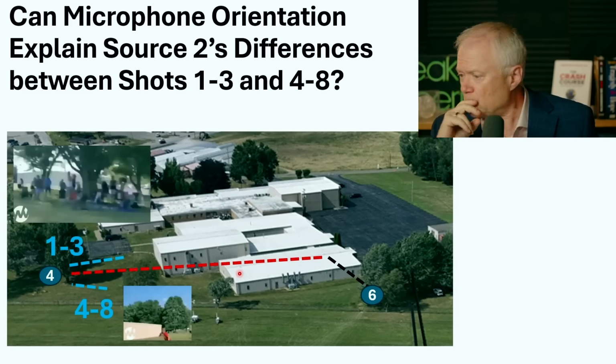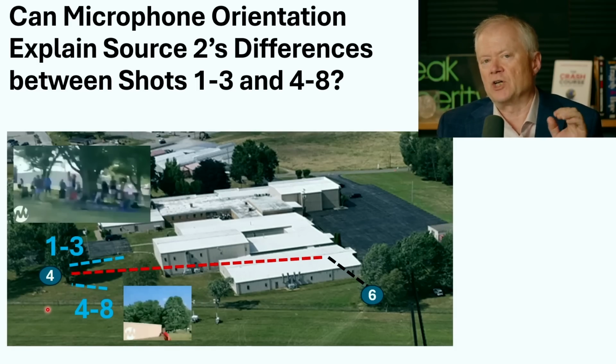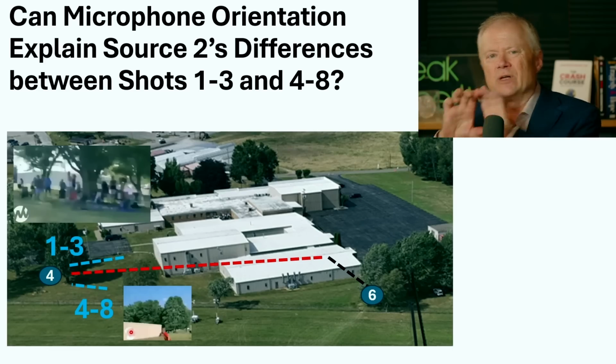Also 9. Now, people said, oh, the camera was oriented funky, right? Well, for shots 1 through 3, this is an actual still taken from source 4 at the time shot 3 went off. It's shooting right across this tree at this face of this building. That's what you see right there. And then this person takes a few steps, and when shots 4, 5, 6, 7, 8 happen, their camera is oriented this way roughly, because you can see the corner of this building right here. So their camera was facing this way, and then it's facing this way. I don't know if that's enough to really, it's not a huge amount, but it is some.